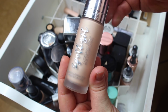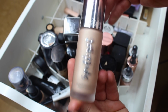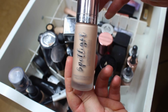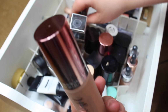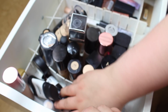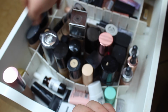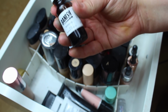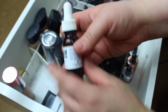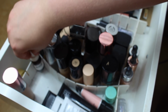So this is the Physicians Formula Spotlight Illuminating Primer. I recently got this and I absolutely love this one, so this is definitely staying. I'm just going to move the foundations a bit. Okay. It's a lot in here. This is just an oil. Sometimes I use this. This is from Banish. I'm not too crazy about it, but I keep it because I use it on occasion and I thought that I would use it up.